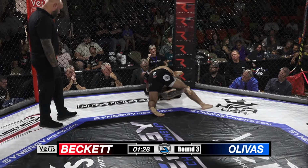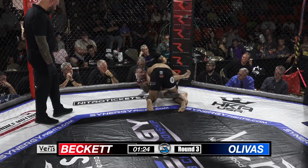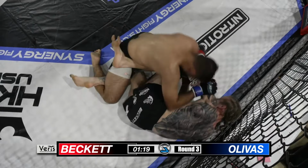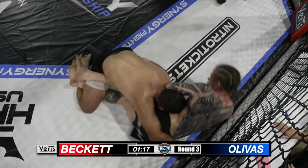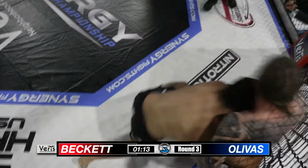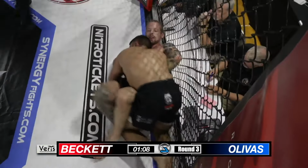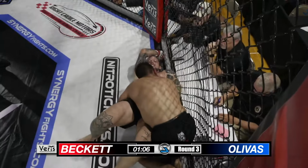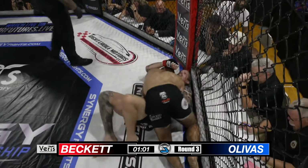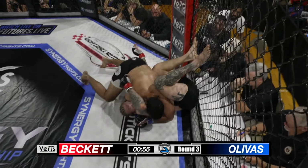90 seconds to go here in round number 3, the final round. Both of these guys have that experience in cage time. Alan's been in 5-round fights. Beckett almost back to his feet one more time, but Olivas is back on top. 1 minute left here. Alan Olivas trying to ride this victory out.